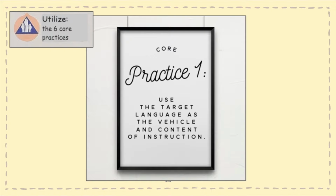Now, I could spend hours and hours talking to you about the 6 core practices. If you are not familiar with these, all you have to do is Google 6 core practices, and you're going to find lots of helpful articles that aren't very heavy, so they're quick reads by some of the top world language educators in the country, just to get a better idea of what's going on. But here is practice 1, and we're going to go through these very quickly. These are some things you need to be thinking about as you do your daily lesson plans, your unit plans, etc. So core practice 1 is using the target language.